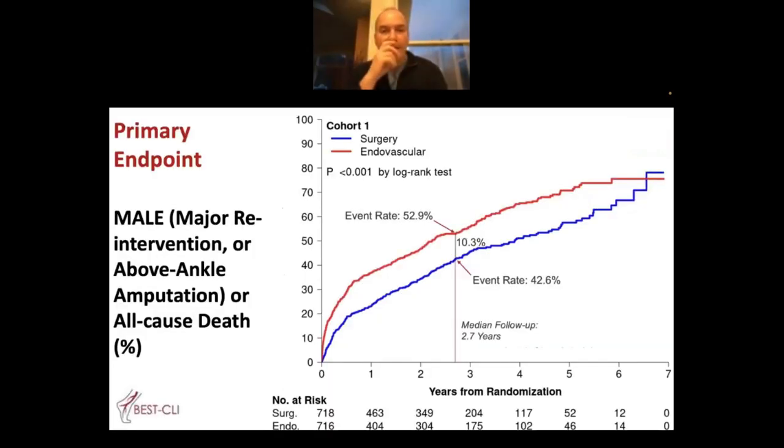This is the Kaplan-Meier curve of the primary endpoint, which shows that surgical bypass significantly outperformed endovascular therapy. This difference was evident early and persisted throughout the course of the trial. The absolute risk reduction at a median follow-up of 2.7 years was 10.3%.